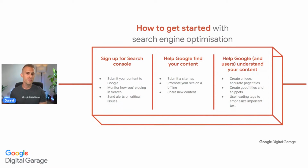Then, of course, we always recommend that you share new content and make sure you shout about your website online and offline as much as possible. Help Google and your users understand your content by creating unique, accurate page titles, good titles and snippets, and use header tags to emphasize important texts. Simply, the message we're looking to bring across is make sure you structure your website in a way that is presentable to Google and, of course, to your users.